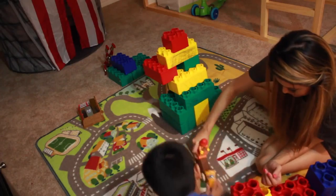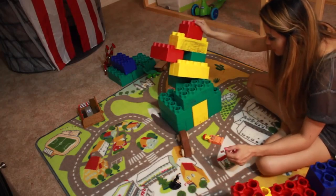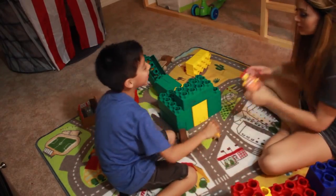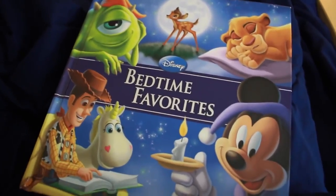So now I'm going to Jaden's room and we just have some playtime. So here I am just messing up his toys, and after that I go ahead and put him to bed and I read him a bedtime story. Yes, I hop into bed with him because I gotta be comfortable too.